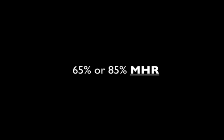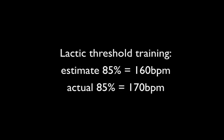I mean, if you're trying to run at 85% of your max heart rate to get a lactic training response, for example, and you've calculated this to be 160 beats per minute, but actually it's more like 170 beats per minute, then this is a physiological maximum. It means you cannot go higher than this. You will not ever be able to get your heart to beat faster than 170 beats per minute in this case. And if you're estimating it to be 160, then you're consistently undertraining by 10 beats per minute.